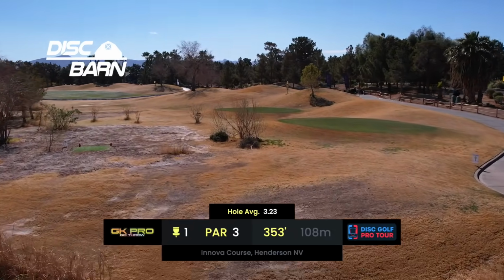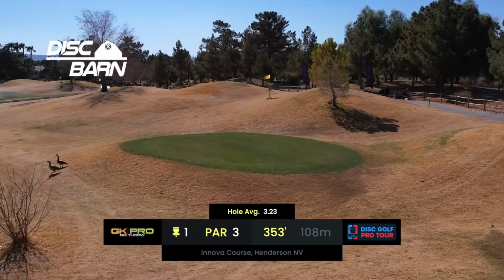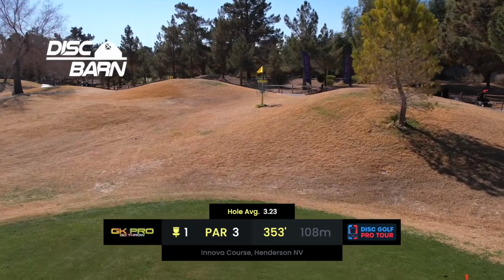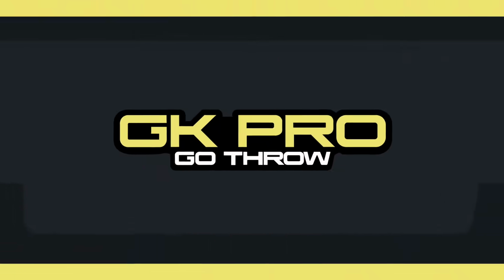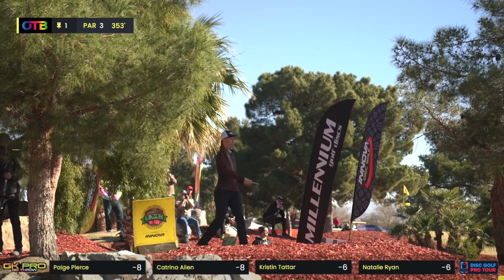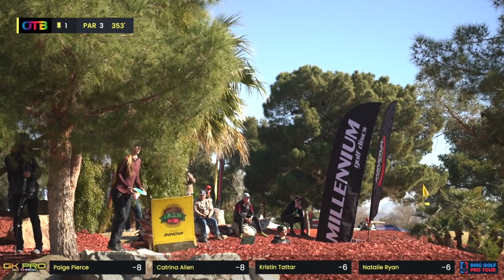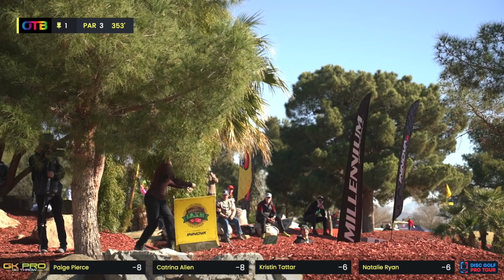Hole 1 is a par 3, 353 feet. There's out of bounds on the right, that cart path there. If you want to attack, you kind of want to go around the right side of that tree and hyzer in. You can also throw straight and try to fade something to the right. We had nice calm conditions this morning. It was a little chilly again, but not super windy, just like the practice rounds.